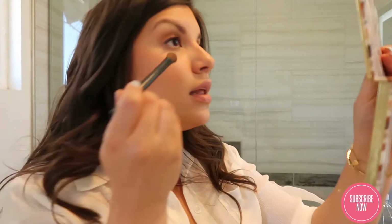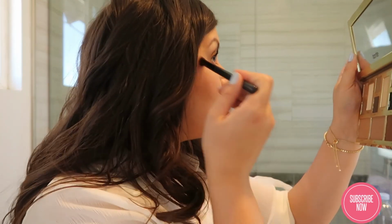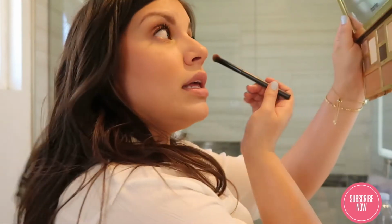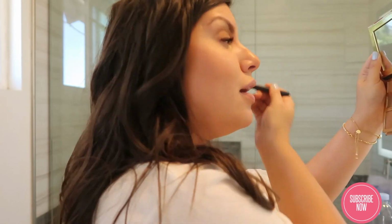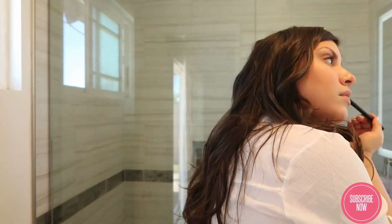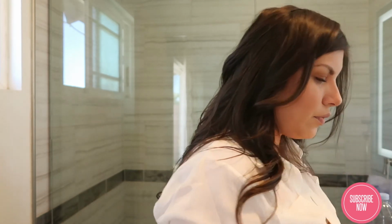Take some of that highlighter, right on your cheekbones. Like I said, this is actually a lot of highlight and shimmer for me. I do not wear this much because I am oily. But today, we can do a high dosage of it. Okay, so we're done with the highlight.